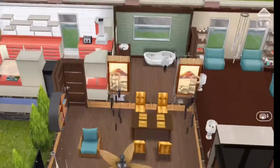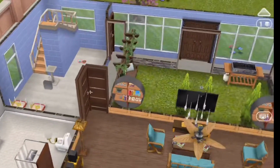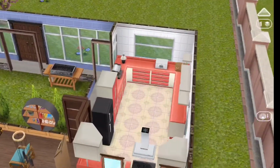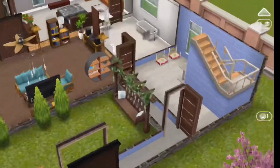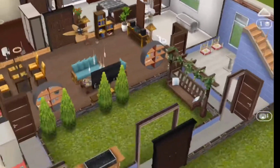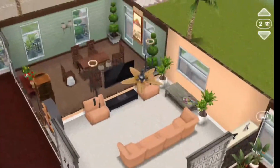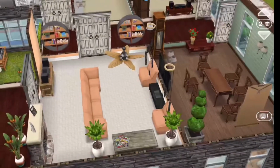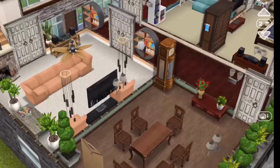I think it looks nice that way, but I also think that this house is a little bit too overcrowded, but that is my opinion because I hate clutter. It makes me anxious. And this kitchen, really, no, it has to go. I mean, I don't like the counters. Now, when you go up the stairs, there are some nice items in here.